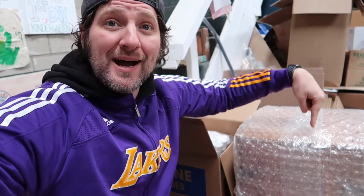If you can find the 89 Fleer at a local shop and you can get them for under $1,000, definitely pick them up, because you can flip them for more than $1,500, between $1,500 to $2,000. Definitely be on the lookout for Fleer basketball. And that leads me to my last investment. So I have 2 boxes sitting right here.